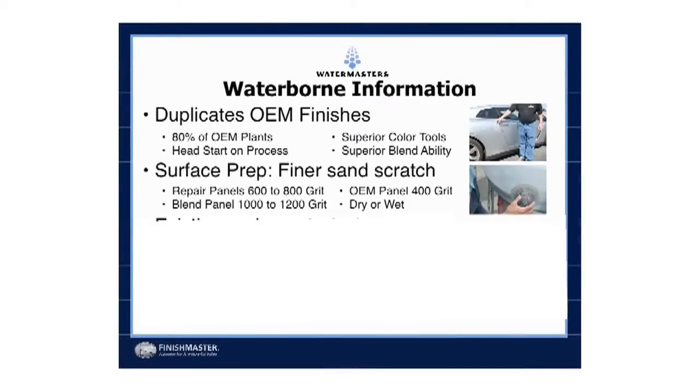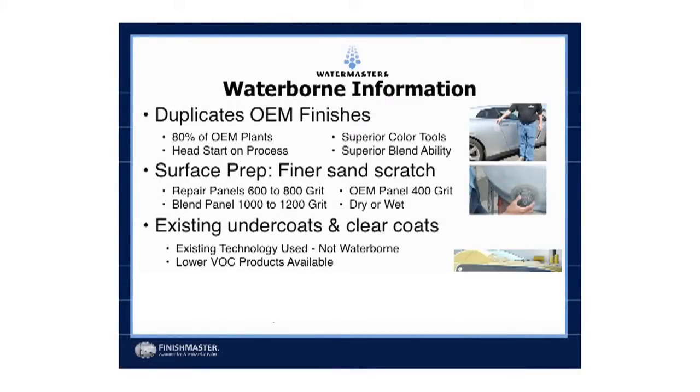Undercoats and clear coats, again, that's another thing we're not going to turn your world upside down about. We're not going to ask you to necessarily use a waterborne primer. We're not going to ask you to use a waterborne clear coat. Frankly, there's not one developed here in the United States yet. There are some being utilized in Europe. However, I think it's a technology that probably will have a difficult time being duplicated and utilized in a body shop environment.